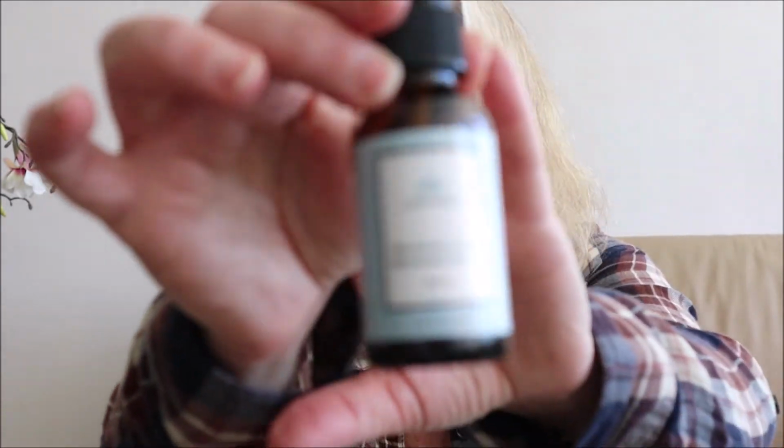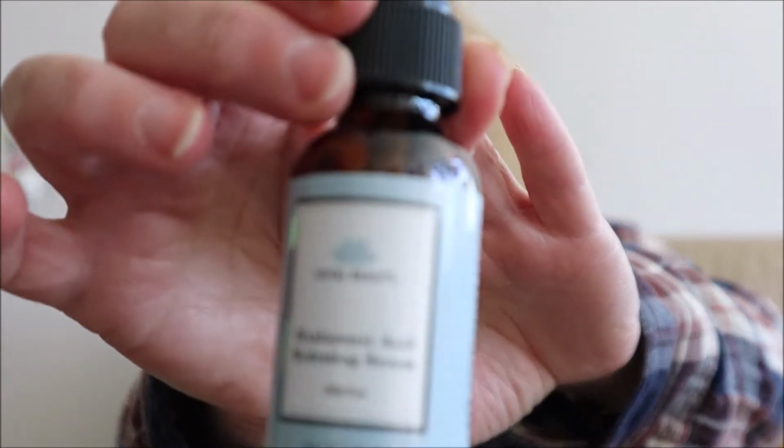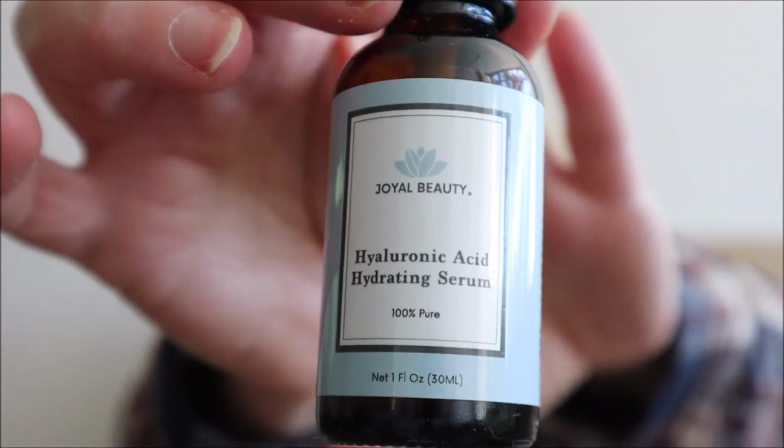Now, I ordered some hyaluronic acid from Amazon. This is a brand called Joyelle Beauty. Let's see if we can zoom in there. Now the reason I did that was because I read some scary stuff about hyaluronic acid and animal cruelty, and I wanted to make sure I was getting a vegan one. So I ordered this off Amazon. It was a vegan one. I used it as an independent hyaluronic acid as well as all the other serums.